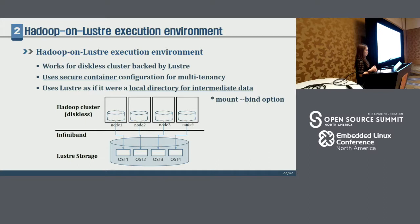Each node in the Hadoop cluster must have a local directory for intermediate data, which is the tmp directory by default. Imagine a diskless Hadoop cluster with a shared Lustre storage. Each node can mount and use a local directory in a separate OST using the bind option.